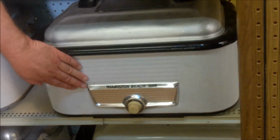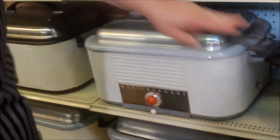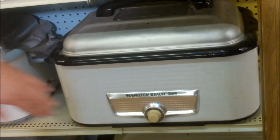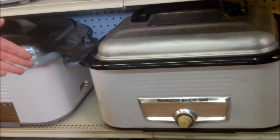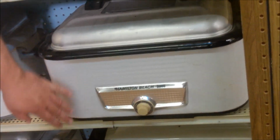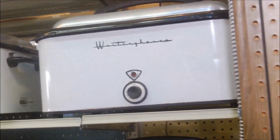Now here's Hamilton Beach, but take a look, Mare. You notice anything between the Hamilton Beach and this? See, it's the same body. It's even the same panel here, okay? Yeah. Except it says Hamilton Beach. Hamilton Beach bought all the old dies from Westinghouse and started making roasters and selling them under the Hamilton Beach name. Here's another Hamilton Beach. Again, this is a copy of this. Same thing.